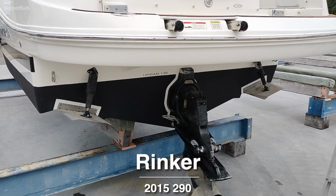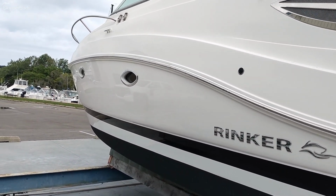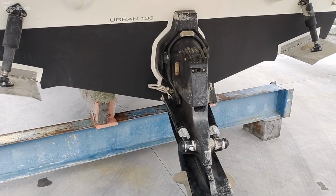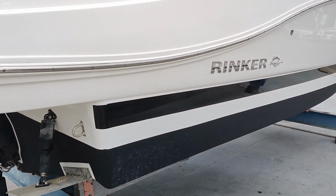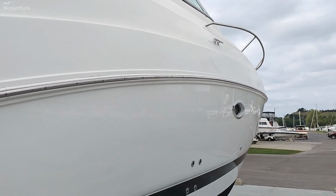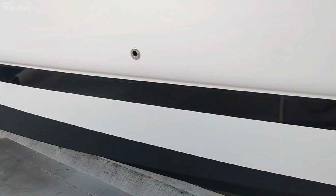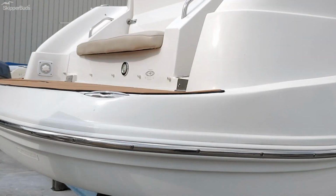I am presenting to you a very well kept up 32-foot 2015 model Rinker. Bottom paint, excellent condition. Hull's nice and waxed. Open checkbook maintained.